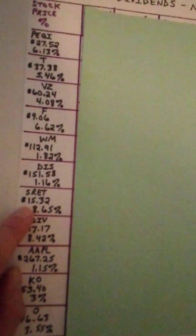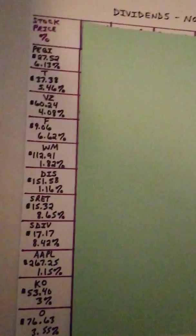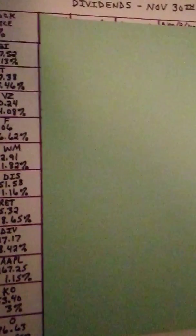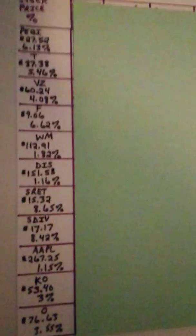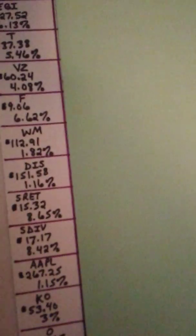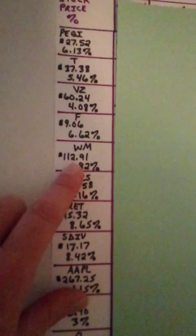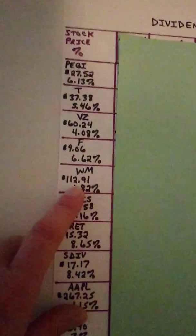I'll go over why this is a main pick of mine as far as high risk. When I say high risk and low risk, this real estate investment trust can fluctuate in price. It's not really going to increase, so I would say it's more of a high risk. A company like Waste Management is more of a low risk because they don't have a lot of competition.